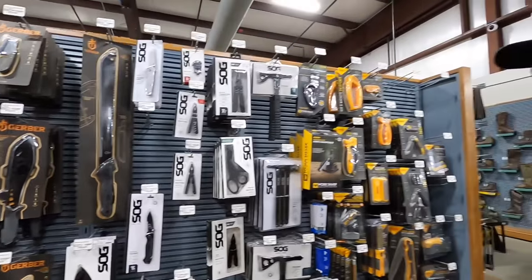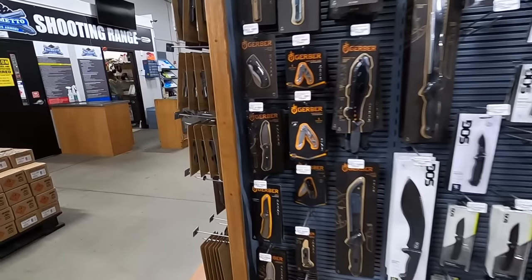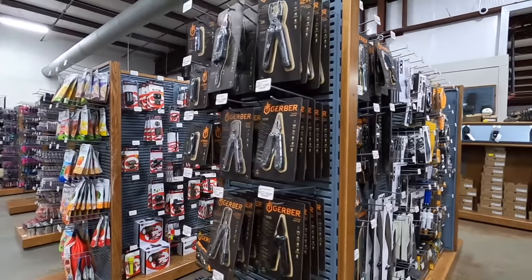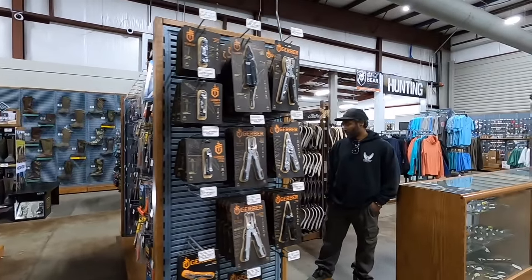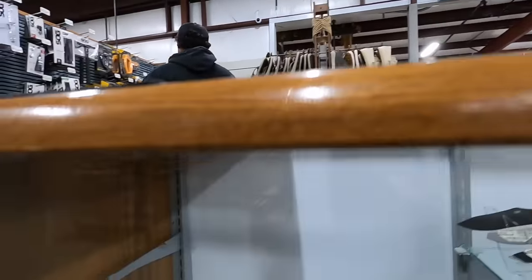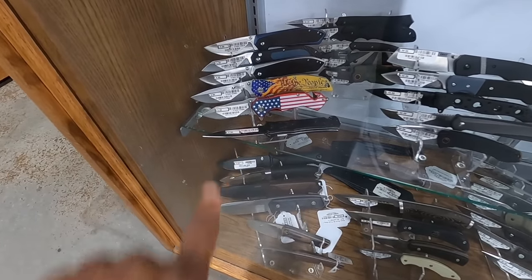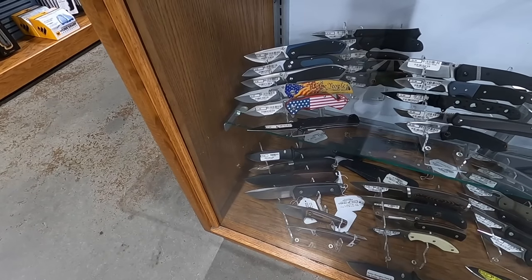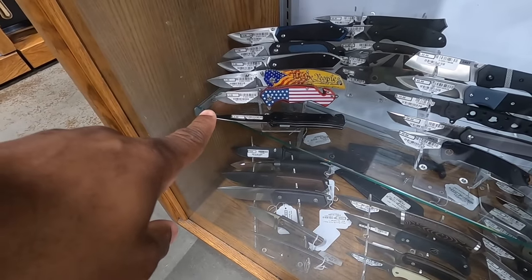So we have a knife set up here. They have a lot of stuff, man. You know, the Gerber knives. I see SOG knives in here too. I didn't see any Microtex in here yesterday, and I didn't see any crates in here yesterday. Speaking of knives, here we go, guys. This is really nice, the We the People knife. I love that. Oh, wait a minute. You see how much this knife is? $9.99. The American flag one is $9.99.